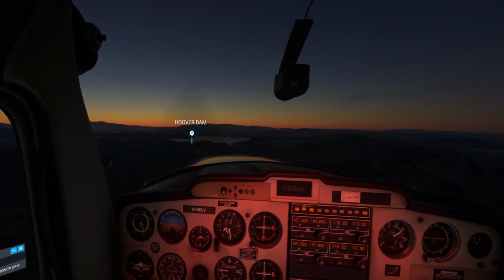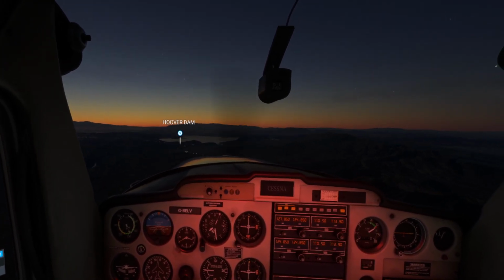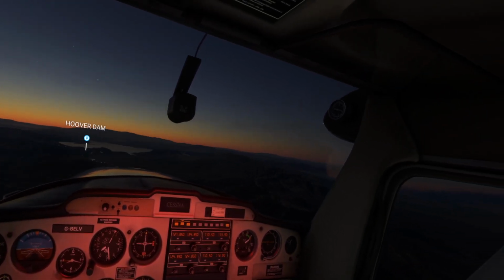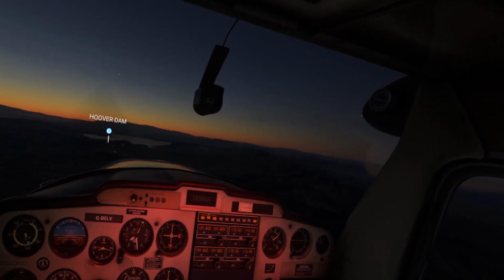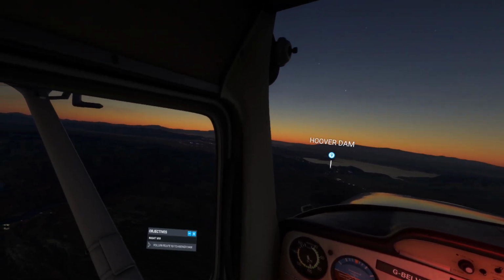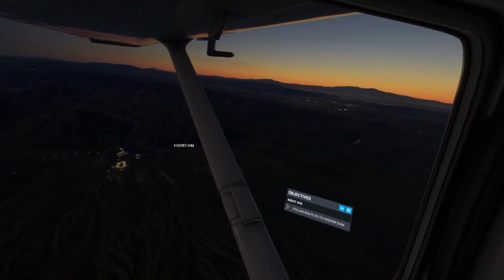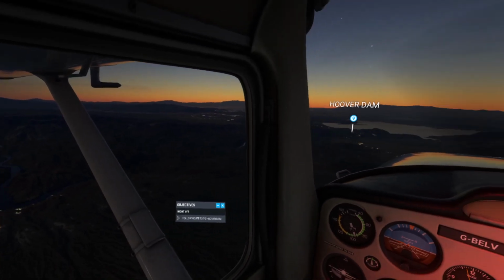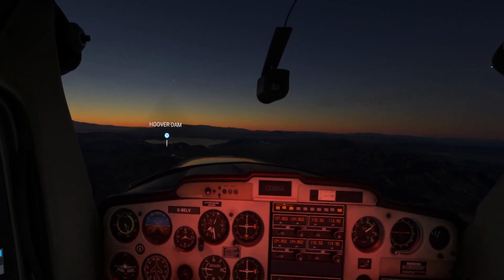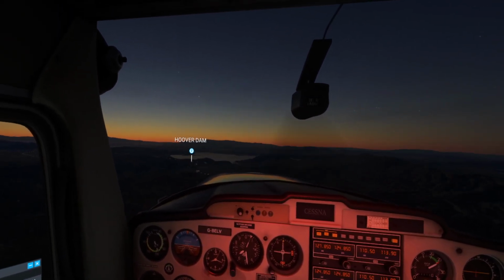To mitigate the threat of terrain, before departure we check the minimum safety altitude, MSA, for each leg of our route, which is the altitude of the highest obstacle or terrain peak within 10 nautical miles of our route, plus 1,000 feet. For this leg towards the Hoover Dam, we found that the MSA is 6,300 feet. This means that we would not plan to fly lower than 6,300 feet on this leg.